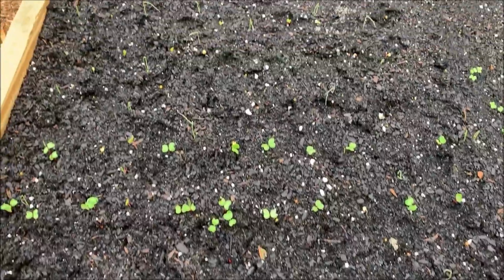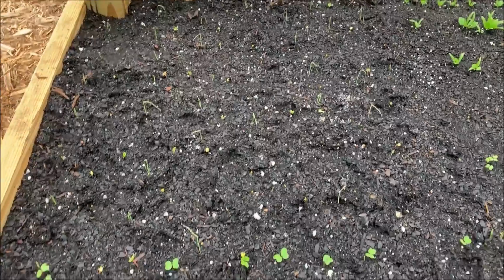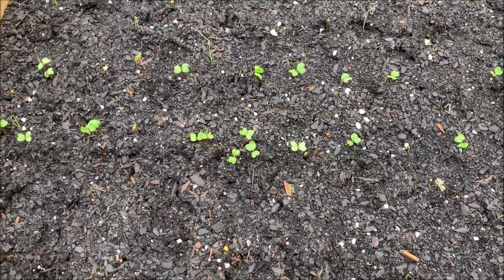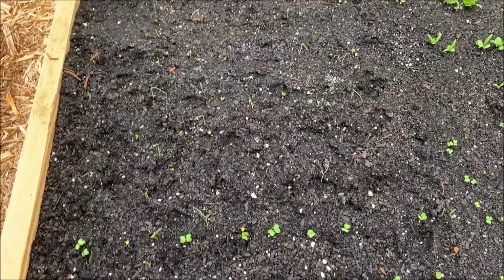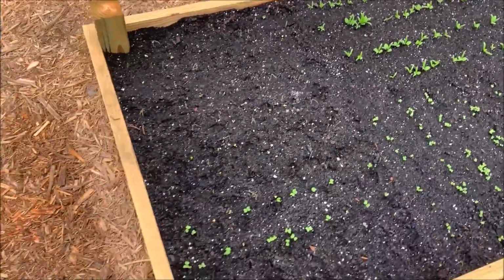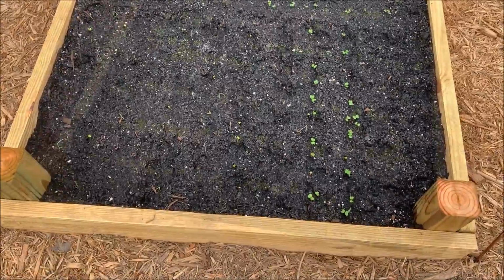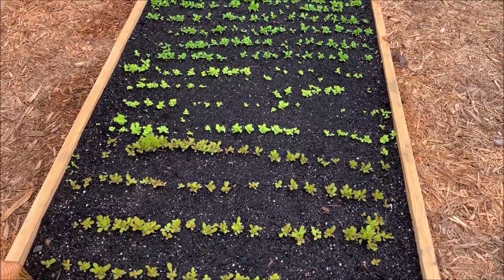Some of the onions are starting to stand up, you can see. That's kind of cool to see. And then we have our second round of radishes of varying types. We'll see how it affects those onions. This was an unintentional experiment, and a little bit annoying. I don't think I really have to explain what's going on here. Everything is growing really well.